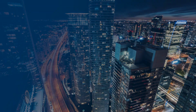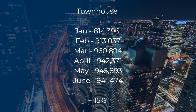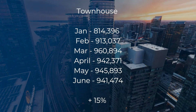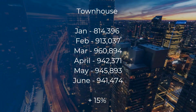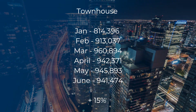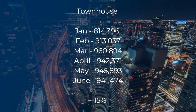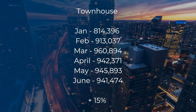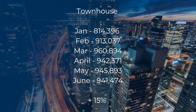And let's finish things off here with townhouses because they've had a huge year as well. So townhouses started in January at about $814,000. They jumped up $100,000 by February to $913,000. Then they jumped up again to $960,000, which was the peak for townhouses. Then April, May, and June, they're hovering between $940,000 and $945,000. But that initial January to June price difference is 15% in the first half of the year.